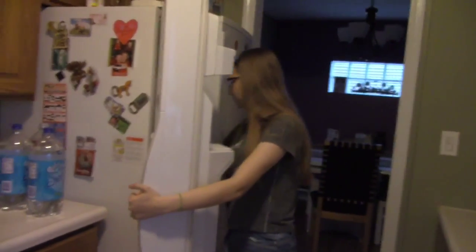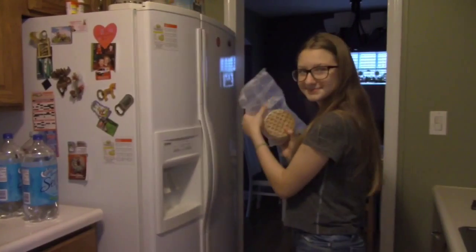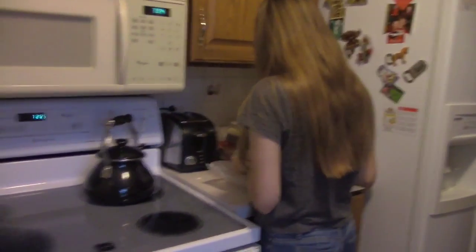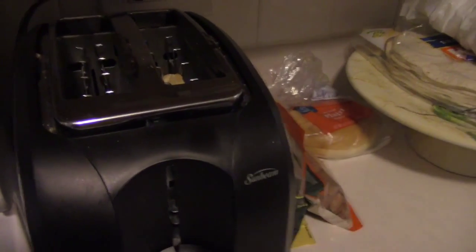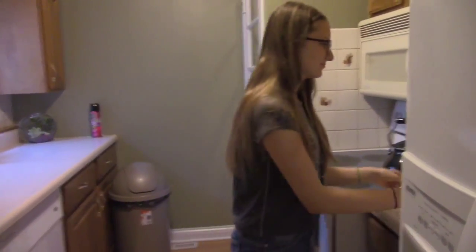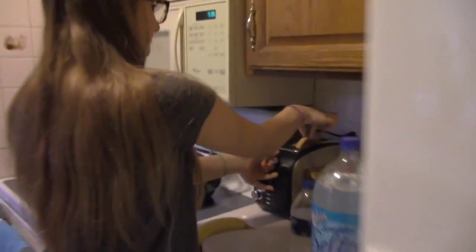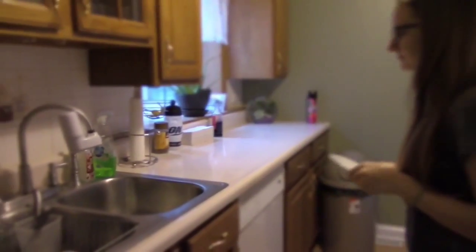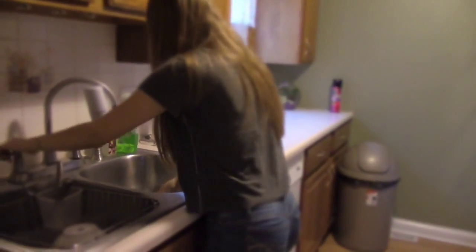I'm just gonna grab my whole grain waffles and pop one in the toaster because I'm not that hungry, but I'm still gonna eat one. I grab the banana and the water bottle to go along with my breakfast, and I just grab the waffle out of the toaster since it was already done. When I'm done eating, I put my plate back in the sink and I kind of just wash it.